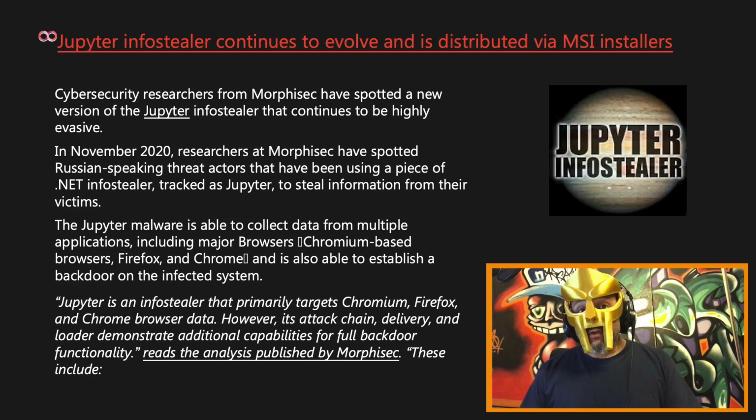Jupyter is an info stealer that primarily targets Chromium, Firefox, and Chrome browser data. However, its attack chain, delivery, and loader demonstrate additional capabilities for full backdoor functionality, reads the analysis published by Morphisec. These include a command and control client or command and control server client, download and execute malware, execution of PowerShell scripts and commands, and hollowing shellcode into legitimate Windows configuration applications.